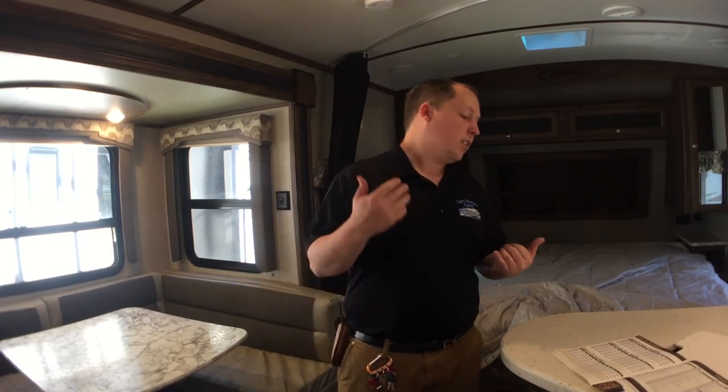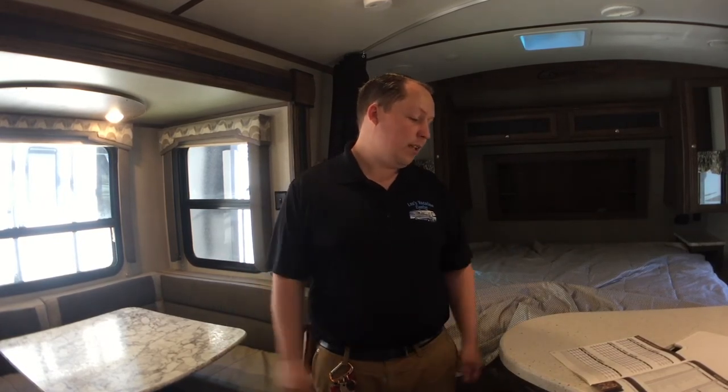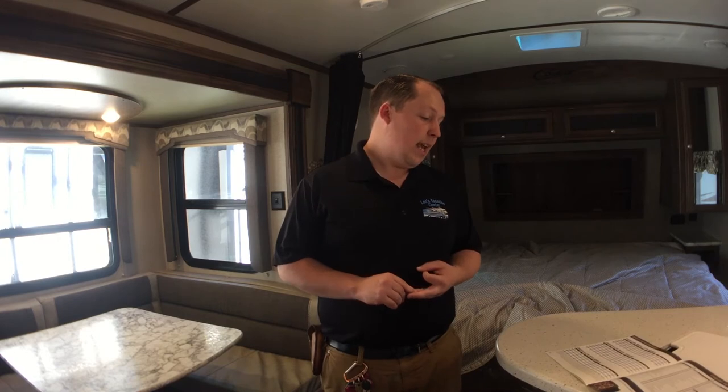Great, so that's it really to this small RV. Just some additional facts on this unit. The fresh water is 43 gallons. The gray water and black water is 30 gallons. And the LP tanks are 20 pounds each, so a total of 40 gallons.